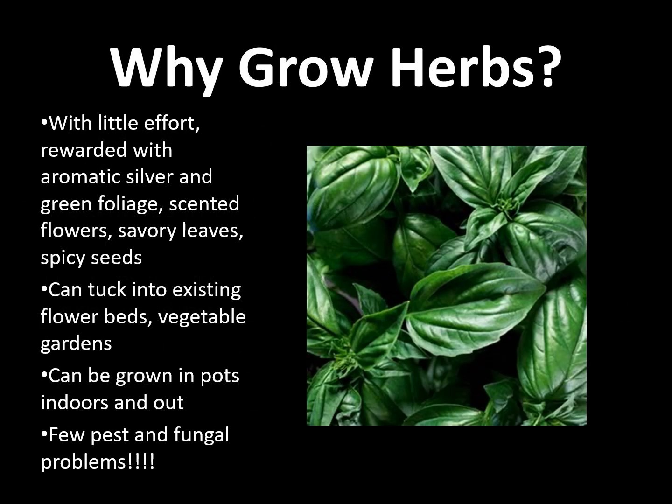So I grow herbs. Well, they're easy to grow, and you get those fresh herbs, maybe the aromatic foliage or the green foliage, the scented flowers, the savory leaves that add spices to dishes, those kinds of things. Also, you can tuck them into your existing flower beds. You can grow them in gardens. You can grow them in containers. And the biggest thing is they're also very easy to grow. They have very few pests and fungal problems. And as you know, if you've purchased fresh herbs, they're quite expensive to purchase.